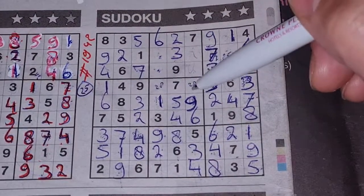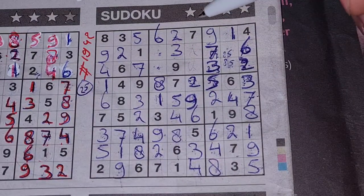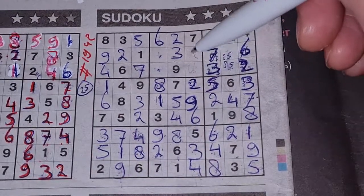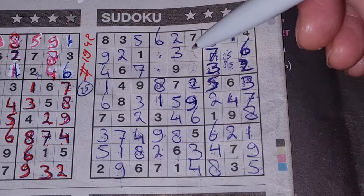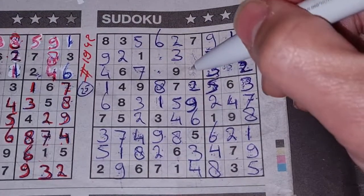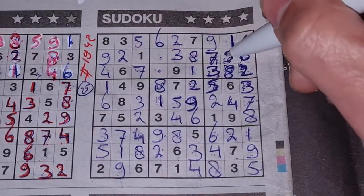2 boxes left, 2 and an 8. We have a 2 here, no 2 there. 2 should be here, and an 8 goes there. 2 boxes left in this column for the numbers 1 and 7. No, 1 and 8. 1 and 8 are missing in this column. We see here 1, no 1 there. 1 should be here, and an 8 goes there. Now we have an 8 here, so this is not going to be 8 anymore. This should be the 8, and this should be a 5.